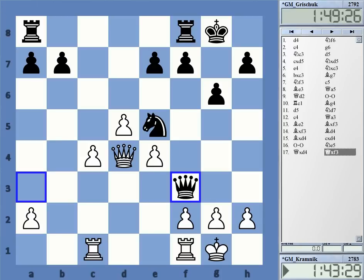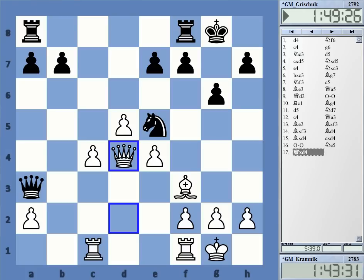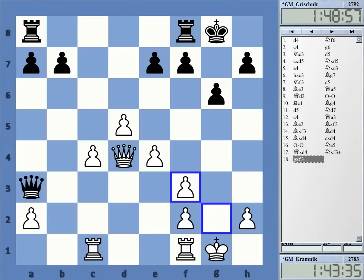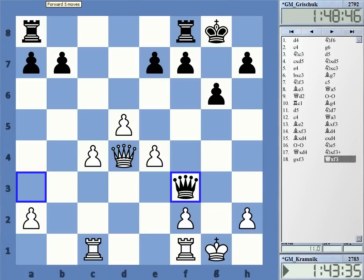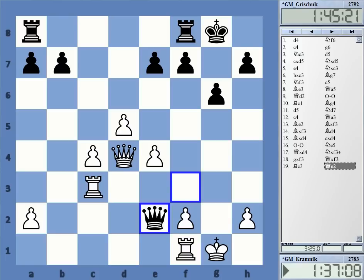a piece. Can be easily refuted by queen takes e5. Check. Okay, queen f3, and black gets this pawn here. Yeah, so let's take stock. It's equal material. The white king looks a bit exposed, and black is threatening a perpetual check at the moment. On the other hand, white has an excellent center, and with rook c3, the perpetual, of course, is prevented.